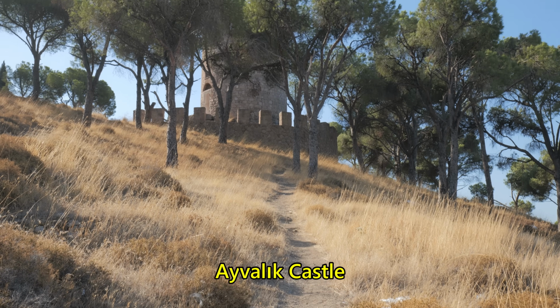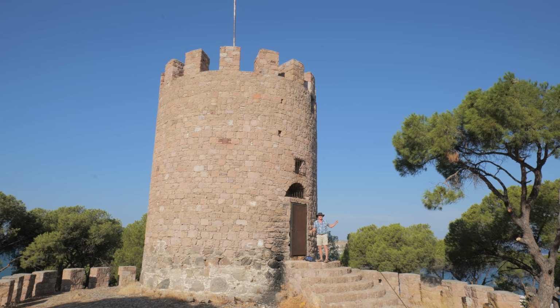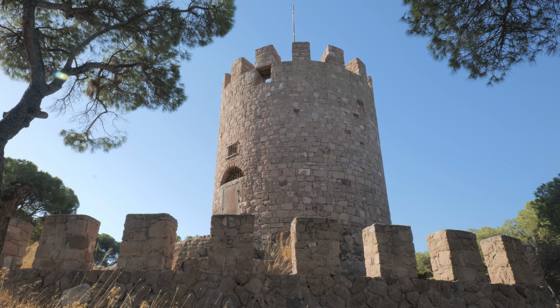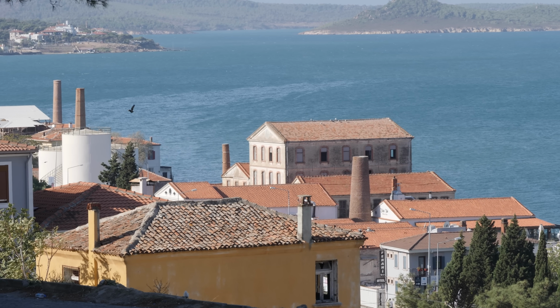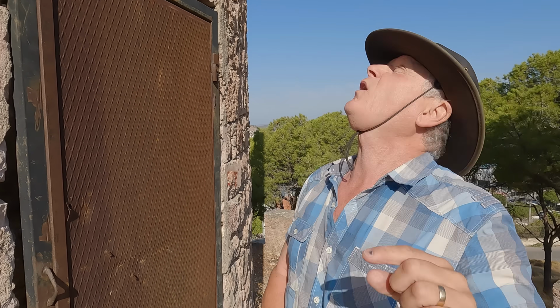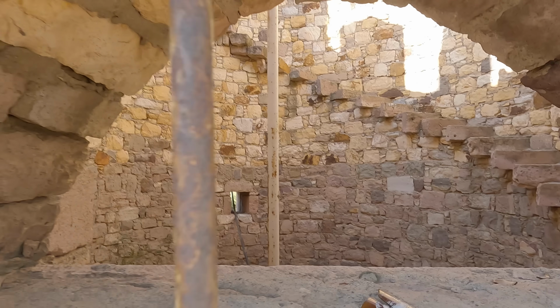There is a castle here in Ayvalık which doesn't really have a road to it. You have to walk up from the main road, but I call it really a watchtower or lookout tower. And of course you get a great view over the town. And you can't actually get into the watchtower, the door's locked. But there is a hole at the top, which I just stuck my GoPro through to have a look.